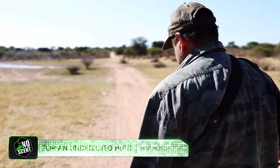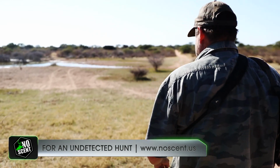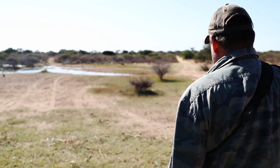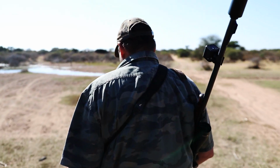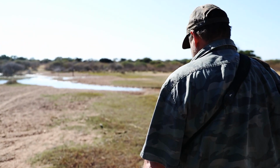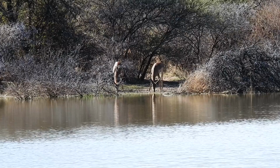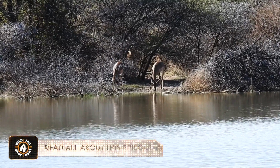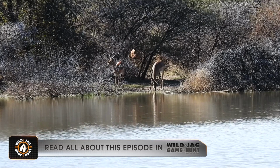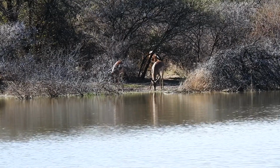The next morning we decided to go back to the blind, and 3 impala males came in. We looked for the best one. It's an old male, past his time, and we decided to take that one as well.